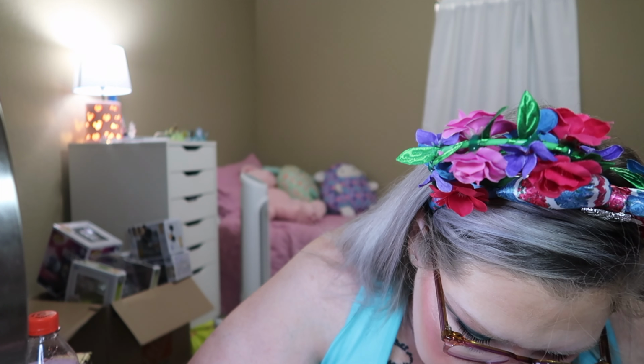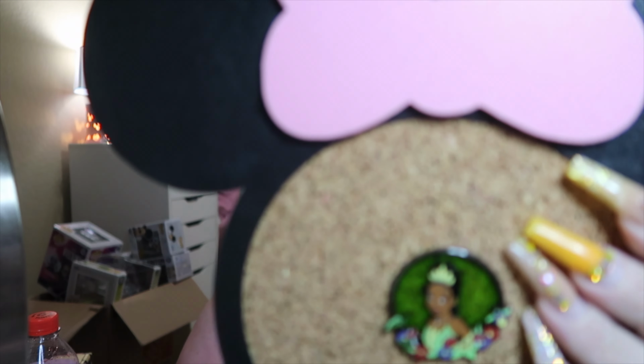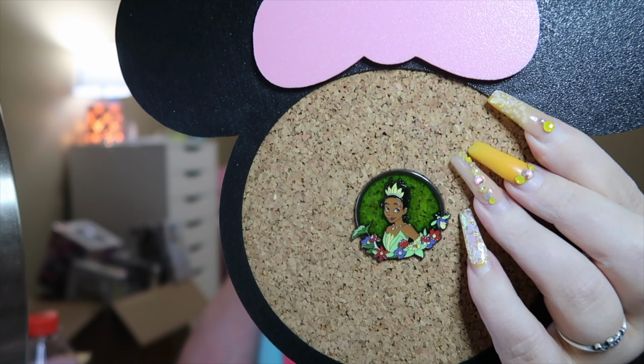Let's see who I got. I got Tiana. I should have known by that green color. Let's see who's with her. I don't see any extras with her. I just see a bug. And that's definitely not Ray. See? It's not Ray. It's just a bug.